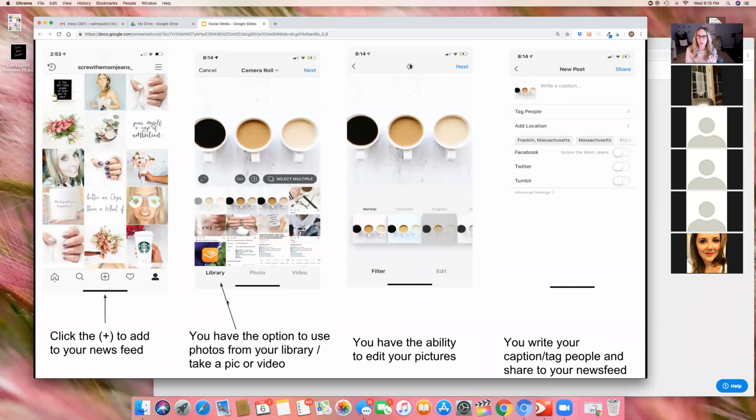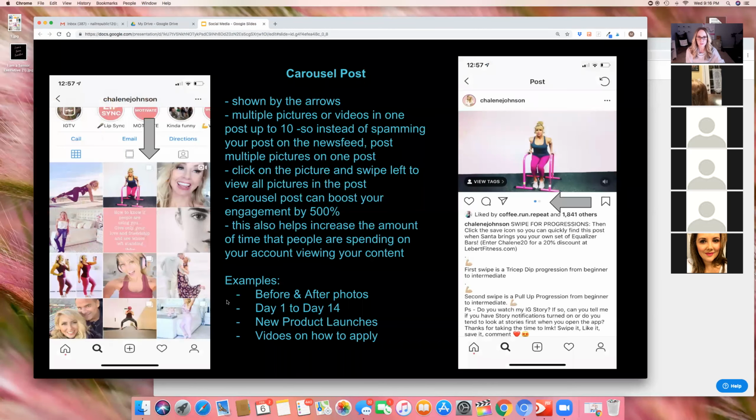You can tag where you got the coffee. What kind of coffee is it? I absolutely add a location. As you can tell, I'm from Franklin, Massachusetts, but I usually put Massachusetts or Boston for a location. And then you can link it right to Facebook, Twitter, or Tumblr, but I don't. I've heard different things about it, that you really shouldn't, that you should organically just upload even to your business page on Facebook. So I just copy it if I'm going to share it, but you do have the ability to do it, which is kind of nice.